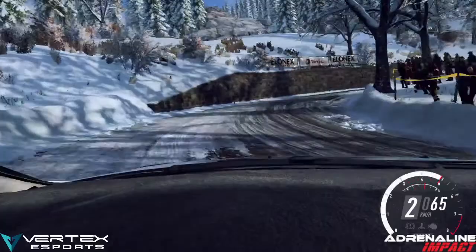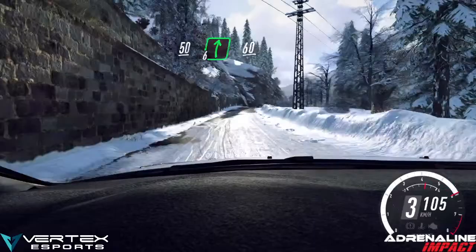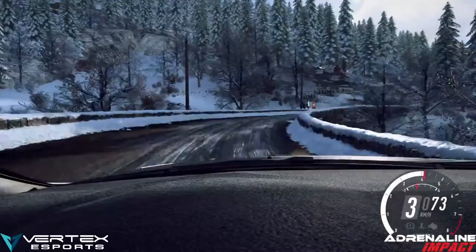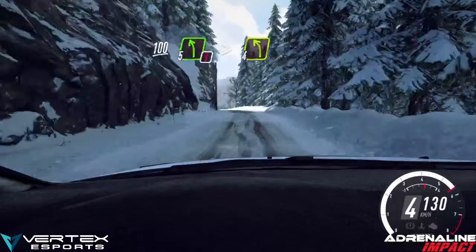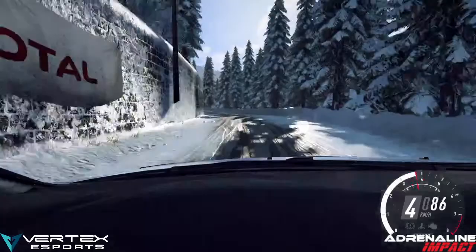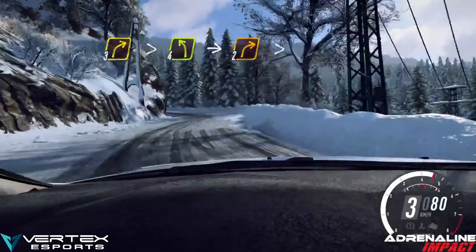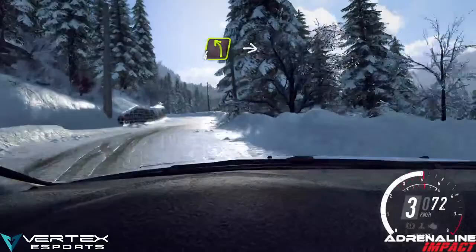Six right over a crest. 60. Two left long tightens. Three right long. Snow and ice starts now. 100. Five left. This bit, weirdly enough, is where I have the most confidence because I know I have no grip, so I could throw the car around like ice racing. Into three right long tightens. Into four left. Into two right tightens. Into slow, four left long. Into one right long.